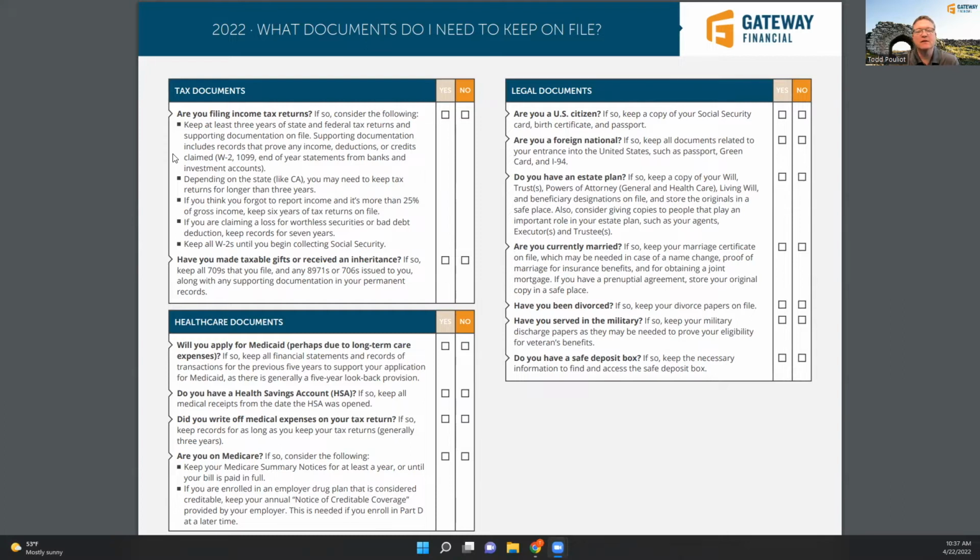What's nice is a lot of accountants are getting into the digital age and are uploading those into a kind of a client vault where you can keep those stored for several years if you continue to use the same CPA over and over again. There are some different things, but one of the things you want to look at is these W-2s.